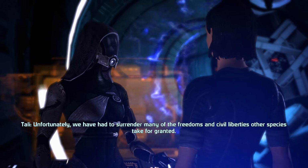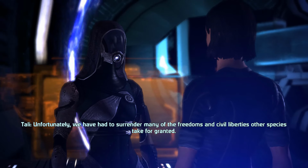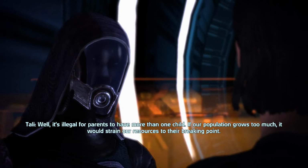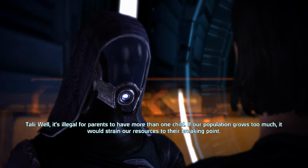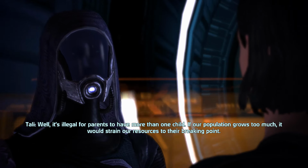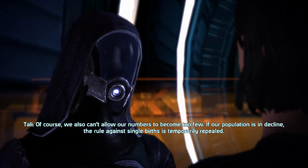Unfortunately, we have had to surrender many of the freedoms and civil liberties other species take for granted. What kind of freedoms? Well, it's illegal for parents to have more than one child. If our population grows too much, it would strain our resources to their breaking point. Of course, we also can't allow our numbers to become too few.